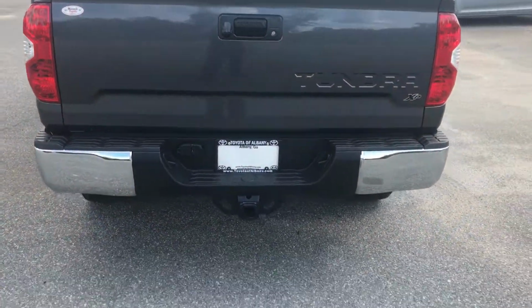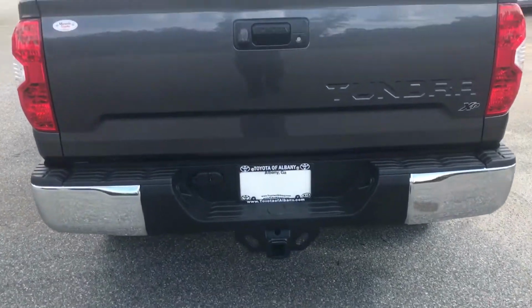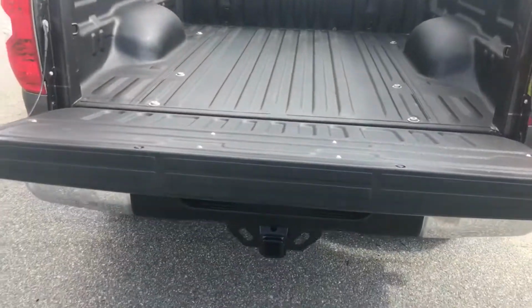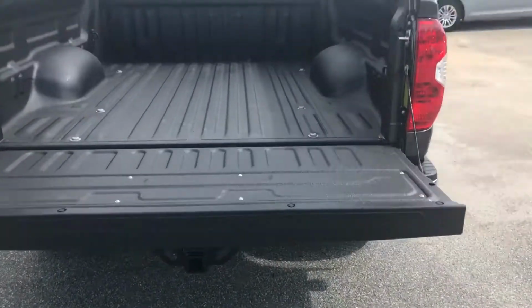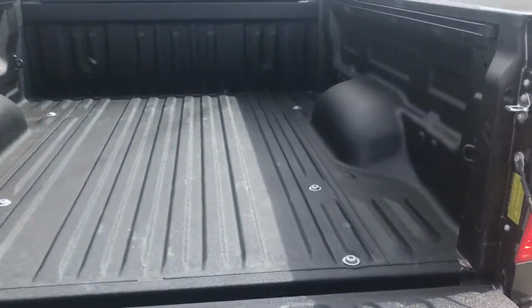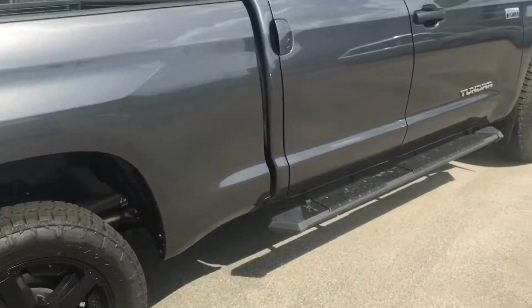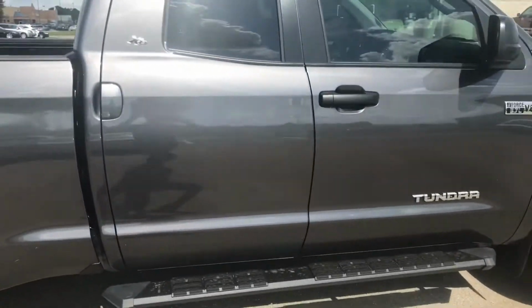This model is a two-wheel drive. Comes with the tow package. Backup camera, spring-loaded tailgate, lower slowly, does have the built-in bed liner, very nice. Again, this is the XP package, double cab.